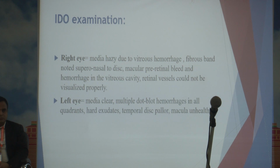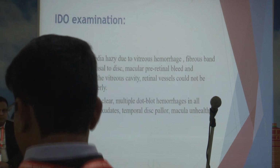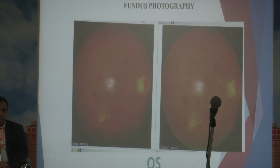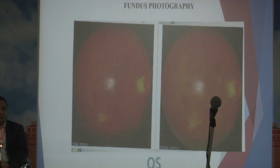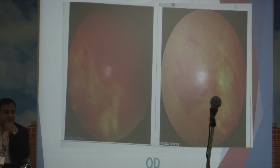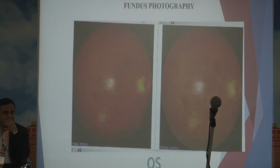On the other hand, in the left eye, the media was clear with multiple dot blot hemorrhages in all quadrants and hard exudates. So this was the fundus photograph of the left eye. And this was the picture of the right eye. The right eye had developed CRVO 4 years back.